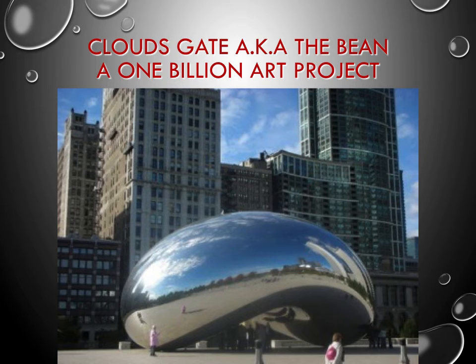Just to let you know, this is a $1 billion art project. She did make $1 billion on the overall sale of the project, but she also had to pay for all the people, all the things. I don't know what her final outcome is. It never told you in the book, but I know she made a ton of money doing this.